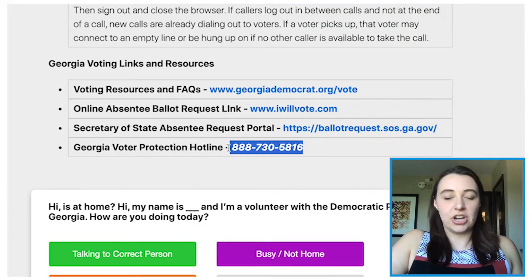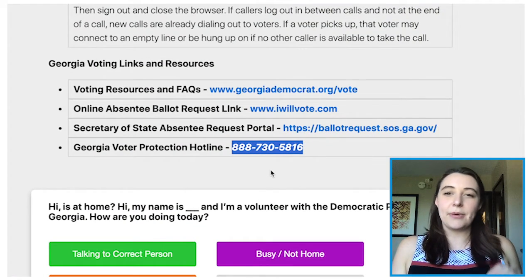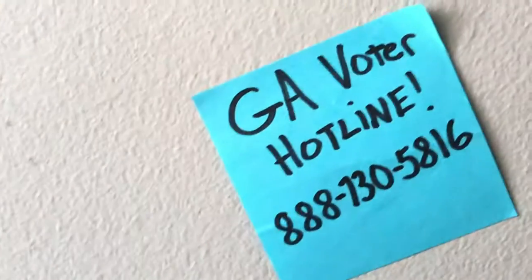The other piece of information that I want to make sure that you have is our Georgia Voter Protection Hotline. It is absolutely key. I recommend that you get out a sticky note or a piece of paper, write it down, stick it there so you just have it no matter what. If you ever get a question that you do not know the answer to, it is perfectly acceptable for you to say, actually, I'm a volunteer. I'm not sure the answer to that, but here is the phone number of someone who will.